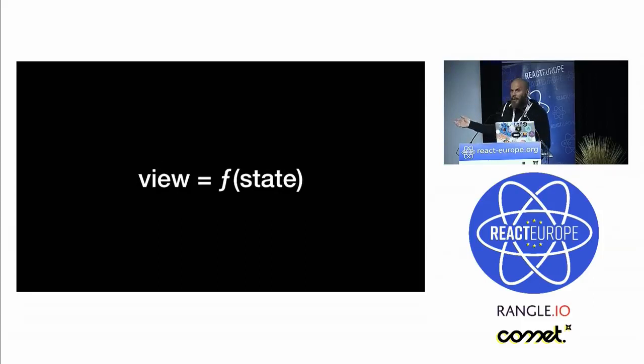I'm sure many of you have seen this equation before. Hands up if you've seen a version of this equation before. Yep, most people. I stole this from Sunil, so I thought lots of people had seen it. React's big idea is you make the view a function of the application state. You define this function, which takes some state and creates a view, and once you've defined this function, React takes care of updating your UI.